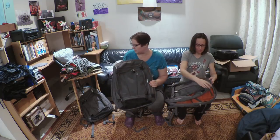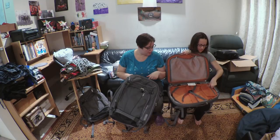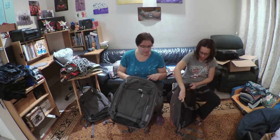It has a bunch of pockets, more pockets. There's a computer pocket here, a little pocket here, and actually this one is for a laptop. You can squeeze a laptop in, which works perfectly for us. So that's that. What else?